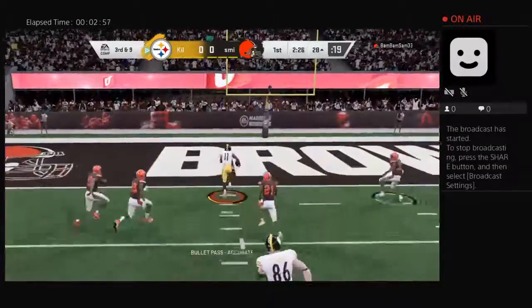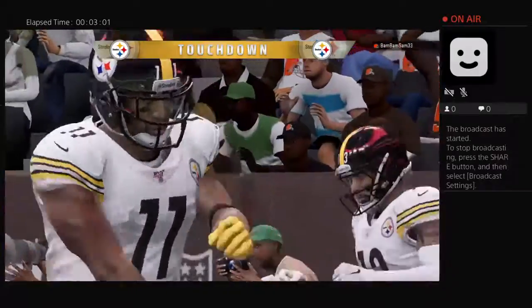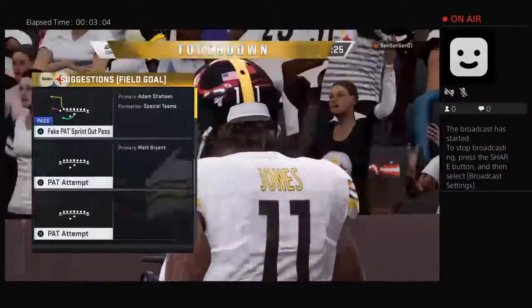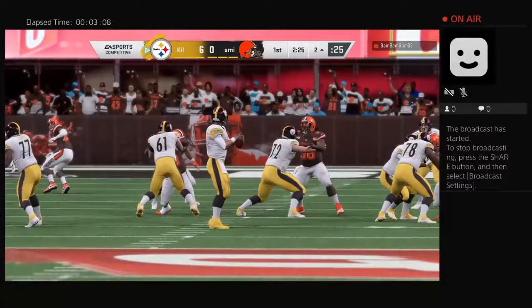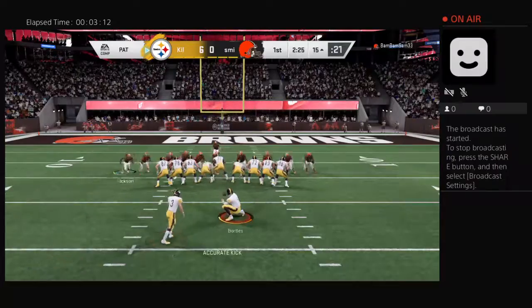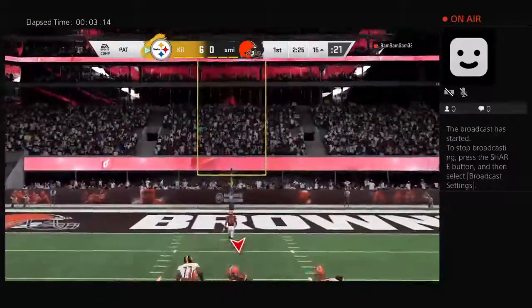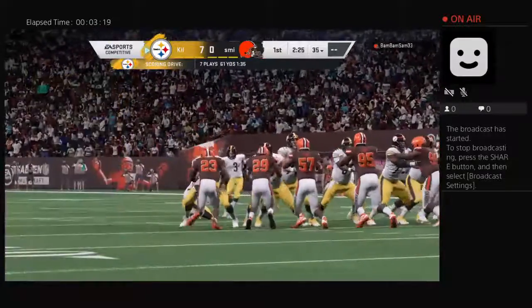It's caught. Jones. And he's going to take it in for a Steeler touchdown. Julio Jones. 28 yards. And the Steelers have taken a first-quarter lead. Bryant's extra point up and good. And that makes the score 7-0.